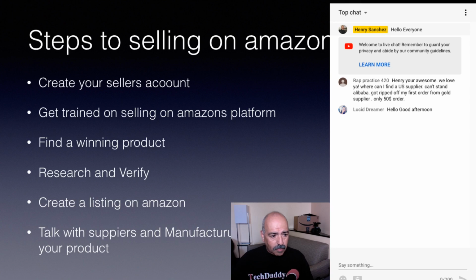Okay. Steps on selling on Amazon. Okay, so what you want to do is create your seller's account. That's the first thing that you want to do, create that seller's account, and then you want to get trained on selling on Amazon's platform. In other words, you need to take some type of training, something that's going to help you out. If it's a course or what have you, it's just a lot easier, because you don't want to get kicked out, especially if you're brand new.